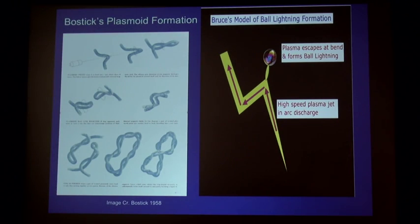Now, Bostick's experiments in 1956 demonstrated that the rings are formed when a plasma gun discharges into a magnetic field across the field lines, as you see on the left. Initially, the plasmoids are tubular and aligned along the field lines, and they then develop into knots and eventually into rings. In contrast, shown on the right, Charles Bruce was convinced that ball lightning is a result of ejection of plasma from bends in lightning discharge channels, where the stretched magnetic field allows highly energetic plasma to escape from the main lightning discharge channel. And observations of naturally occurring ball lightning seem to support this view that it's associated with conventional lightning discharges.